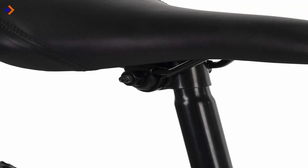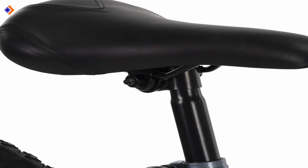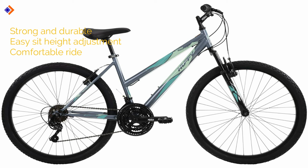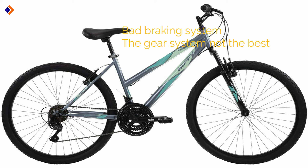The seat can be adjusted easily and quickly through the alloy quick release so that you can get your right height. There is an included kickstand for resting your bike along the way. Its pros include, it is strong and durable, easy seat height adjustment, comfortable ride. Its cons are, bad braking system, the gear system is not the best. Overall, it's a decent bike with great performance.